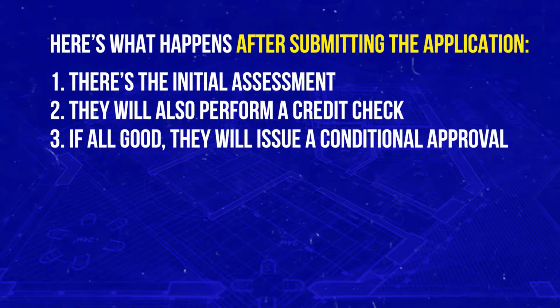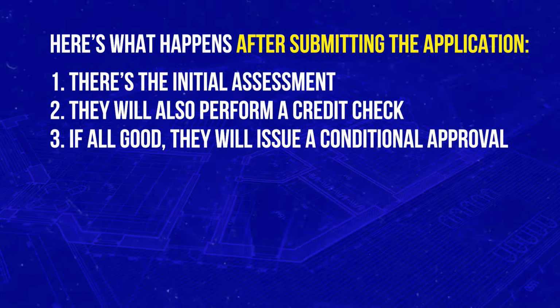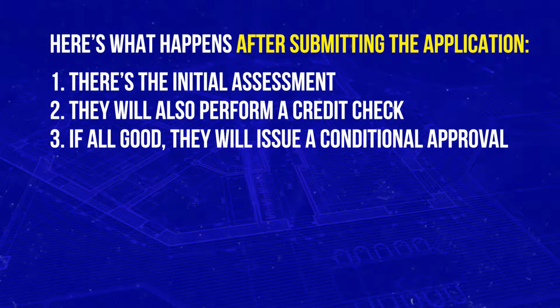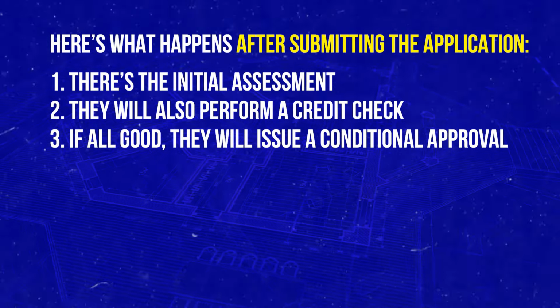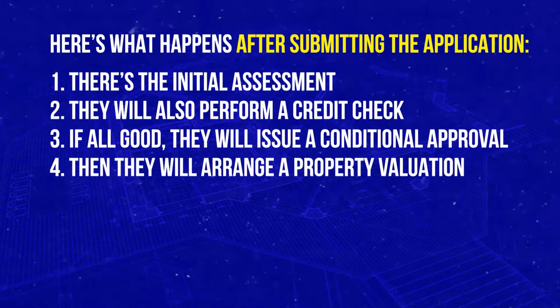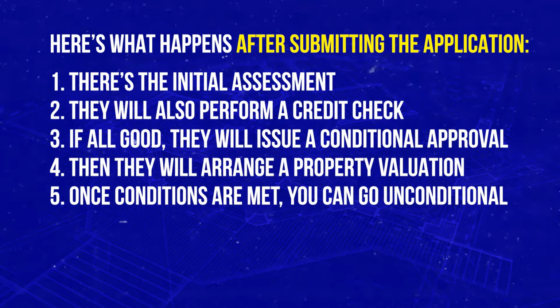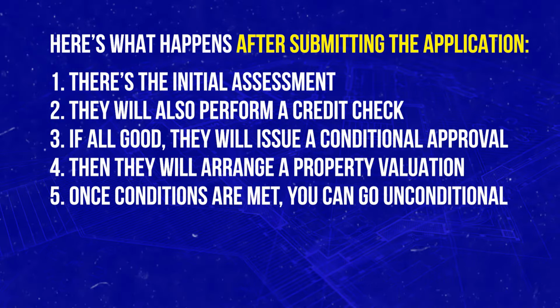If everything looks good, they'll issue a conditional approval, which may be subject to certain conditions. If it's a pre-approval, it might be subject to you finding the right home. If it's a formal approval, it might just be subject to you getting housing insurance for the house. If you found a home, they'll also arrange a property valuation of the property to make sure it's worth what you're paying for it. And the last step in this is the unconditional approval. It's also called the formal approval. It's where the bank says, yep, here's the money, no extra conditions attached.